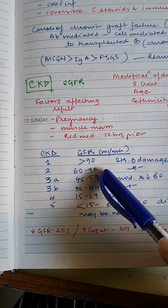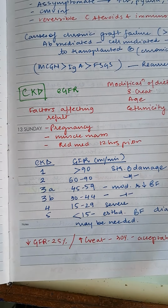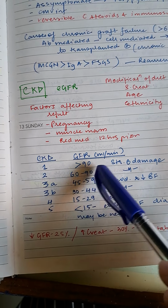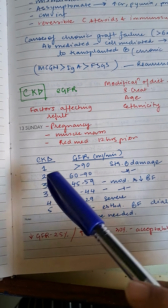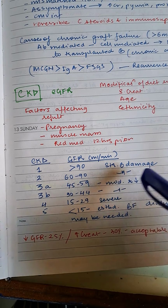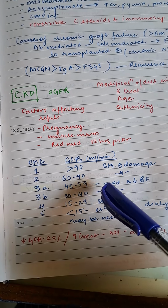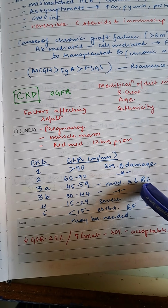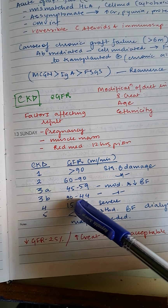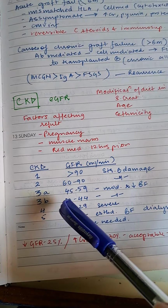I think this is per body surface area as well, 1.73 meter square. CKD stage 1 is more than 90 with structural kidney damage. Stage 2 is 60 to 90 with structural kidney damage. 3A is 45 to 59, and here there is a moderate decrease in the renal function. 3B is 30 to 44, with moderate decrease in renal function.